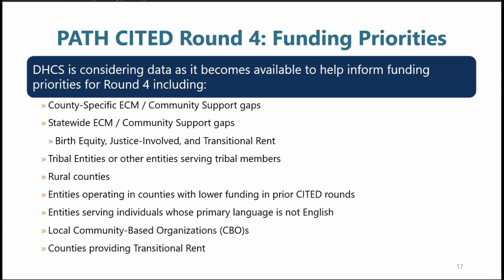round, as well as rural counties, counties who have had lower funding in previous CITED rounds or lower requests, trying to get that funding out and especially into areas where there may still be gaps, especially rural areas, as well as organizations serving members and individuals whose first language is not English, local CBOs, and counties providing transitional rent.